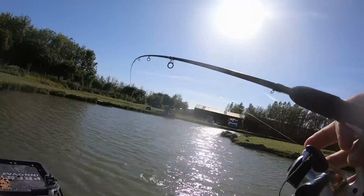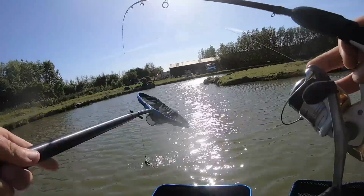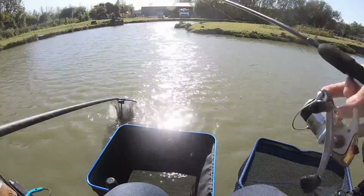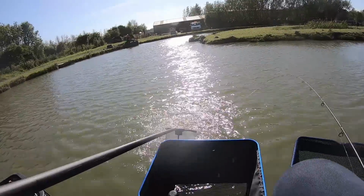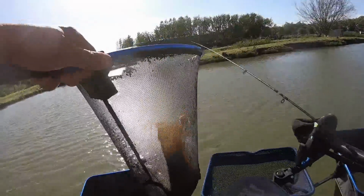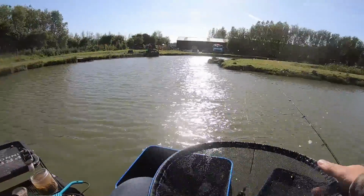Right guys, there's half an hour to go. I've wasted half an hour faffing about trying to catch down the edge with a pole. Just weren't happening. So I'm back on the feeder first. I first put down the left hand side, I've had one, 4 or 5 pounder.